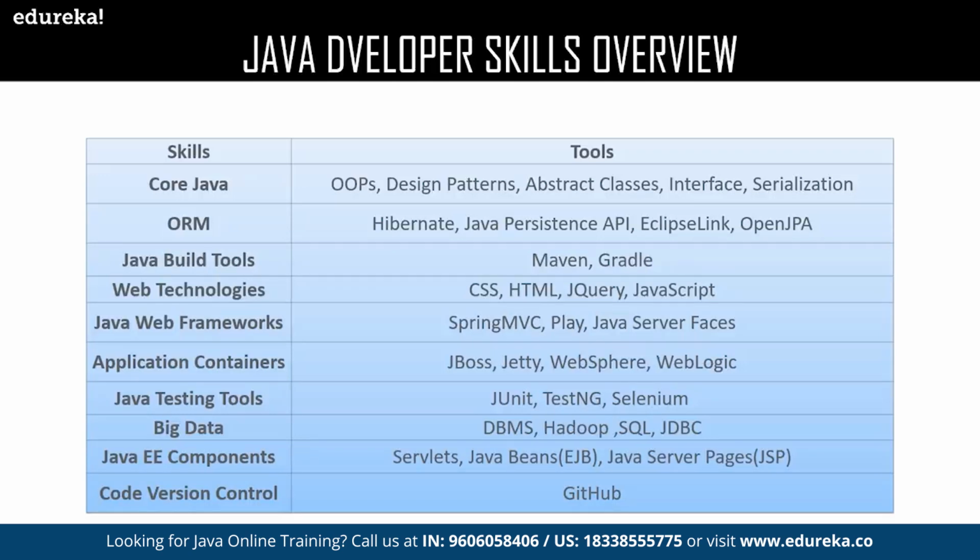And next to the Java web frameworks, we have application containers. The most trending application containers are JBoss, Jetty, WebSphere, and WebLogic. And next we have Java testing tools. TestNG, JUnit, and Selenium are the top trending testing tools for Java. And later we have Big Data. Java developers must be well versed with DBMS, Hadoop, SQL, and JDBC.